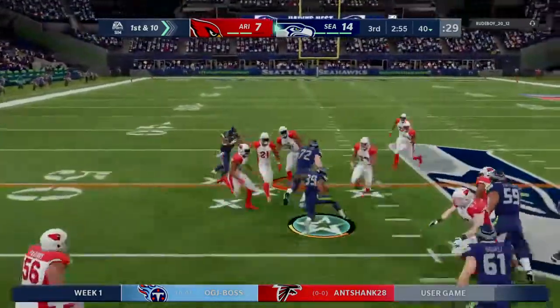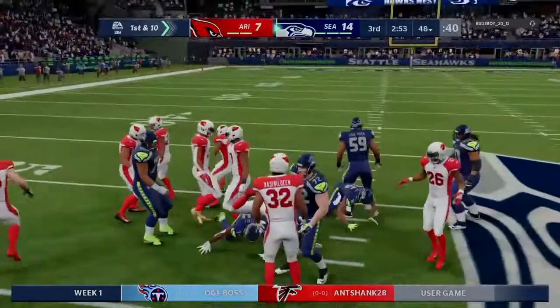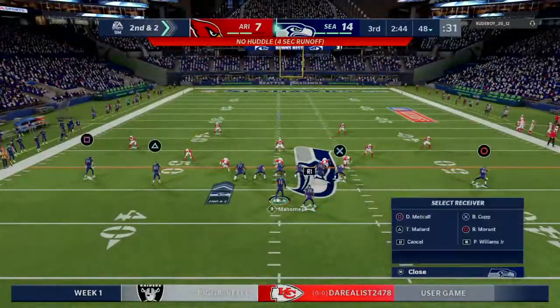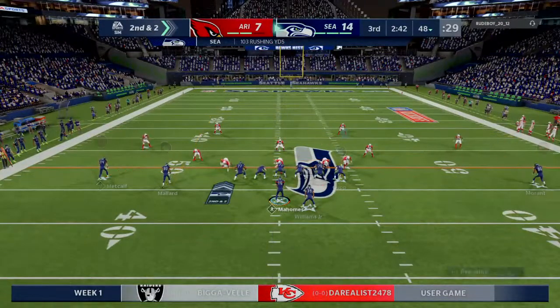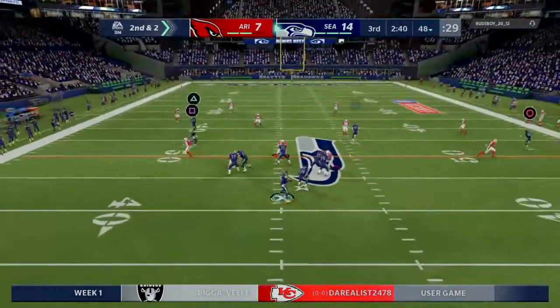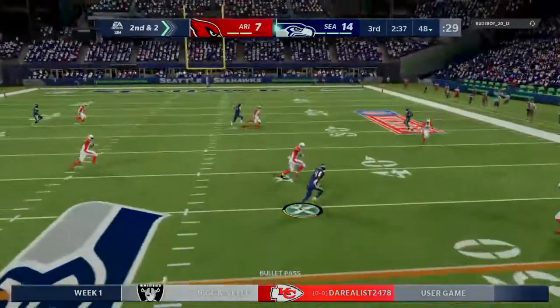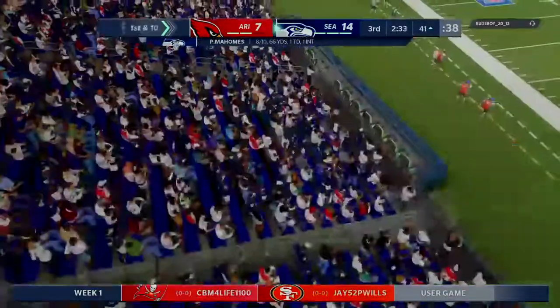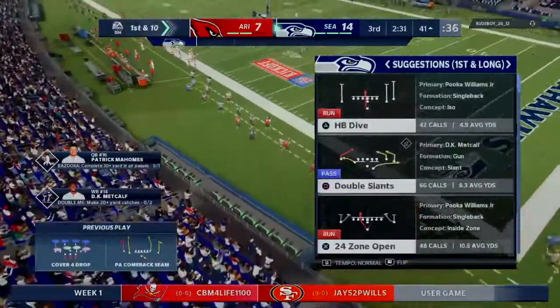From the shotgun now, here's an inside give. And they'll get him down after a pickup of 8, 2nd and 2. 8 yards the gain on that last run. Here's 2nd and a couple. They fake the give. Now Mahomes, he'll find Metcalf. And they're going to have another first down as the tackle's made here at the Cardinals' 41-yard line.